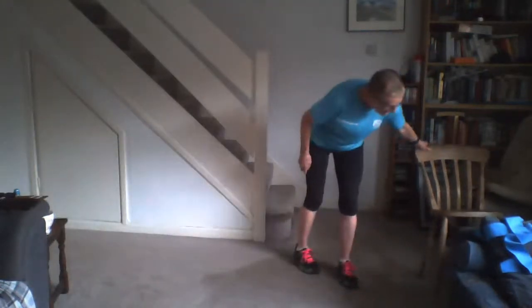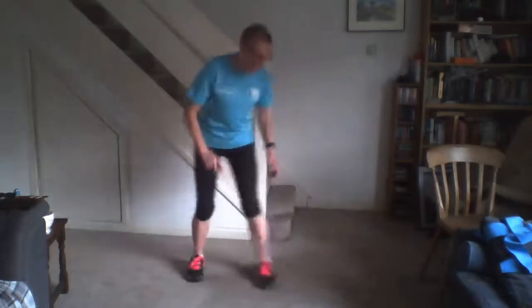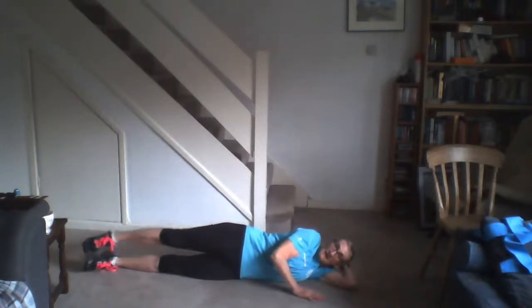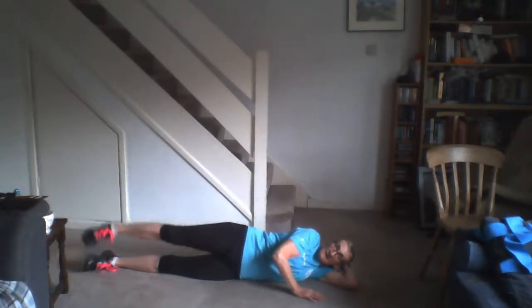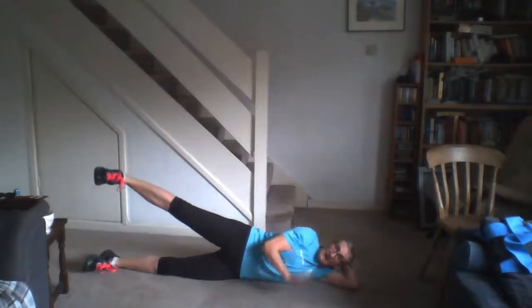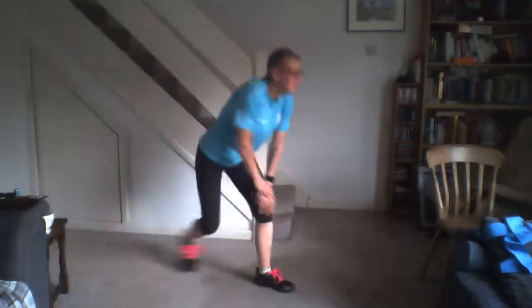Give your hips a bit of a wiggle. I just want to show you something quickly. You can actually do that one in bed. If you're lying in bed, just lie on your side, have your legs straight out. You can rest your hand on your elbow and do that, and then down. How's that for bite size? Have your hand here to support yourself. So you can just do that before you get up in the morning.